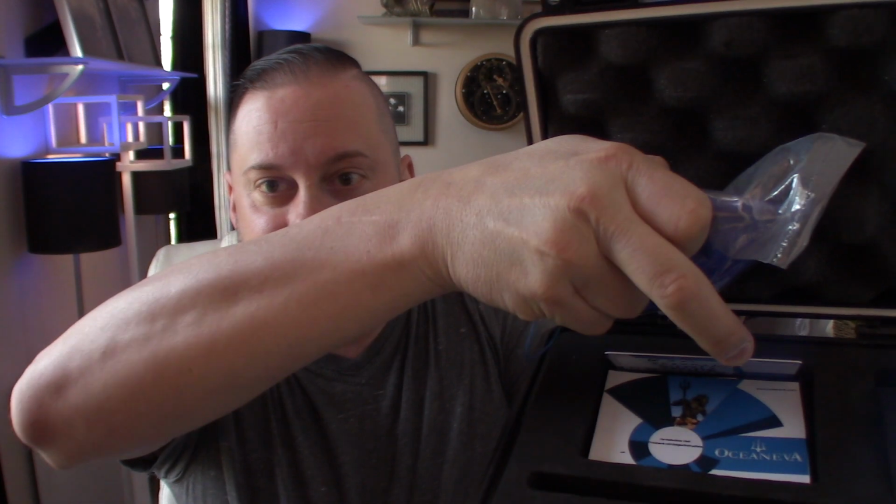And this is what the inside looks like. You have a polishing cloth. Here's my extra links I took out. I'll show you that in just a second, show you how many I had to take out for my wrist. The bezel, I'm going to show you guys that in a second. You have your Oceaneva tag, of course, polishing cloth, your warranty card. Sorry guys, I guess it helps to be able to see it. Warranty card, and that's about it.